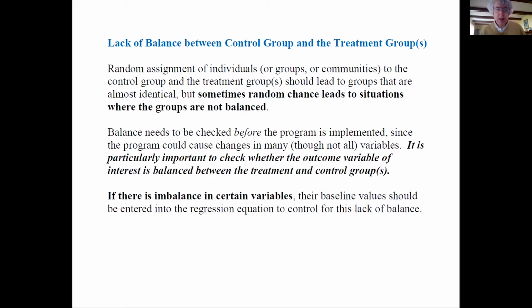In theory, if you've got a big enough sample size, the random assignment of the people or the communities or whatever, the firms, random assignment to the control group and the treatment groups should lead to all these groups being very similar, okay? But that's as the sample size gets very large, and you may find that just by chance, they're not exactly the same. In fact, I was just reading a paper yesterday where they were saying, oh, we did this, and it turned out that there were more women than men in our control group or something like that.